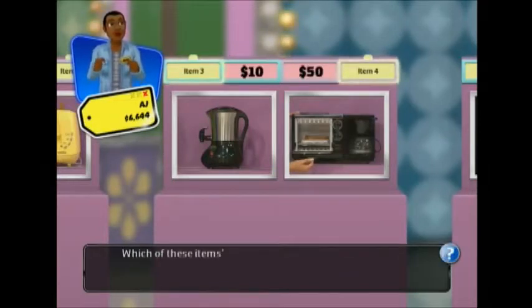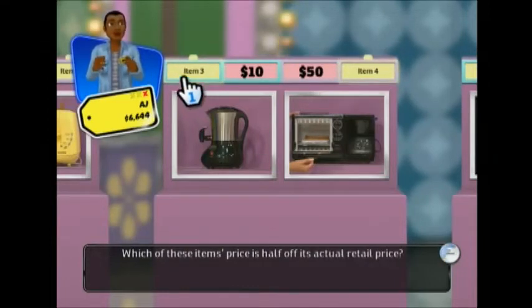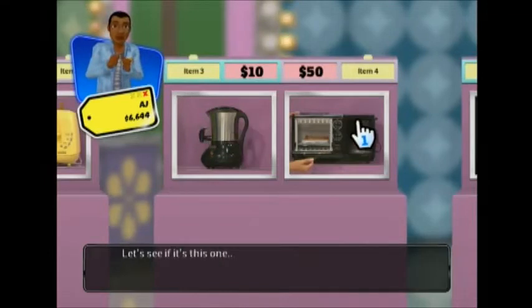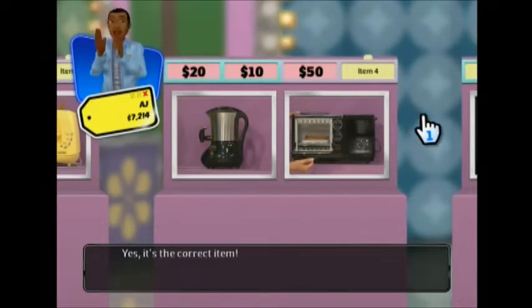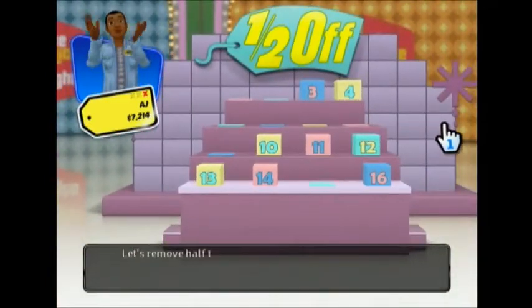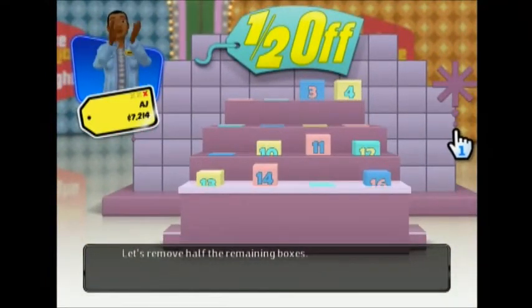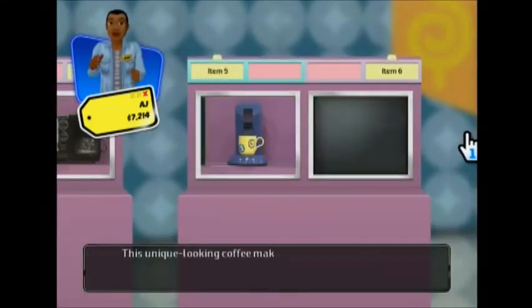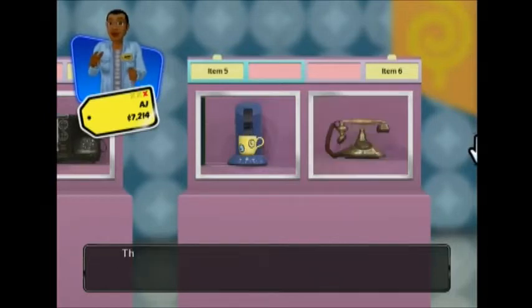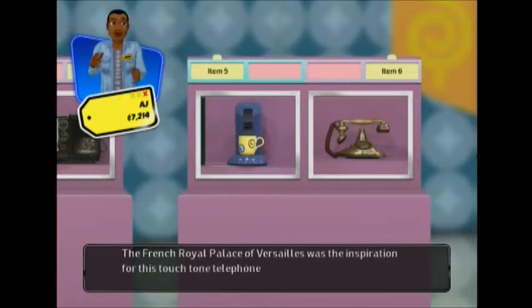Which of these items' price is half off its actual retail price? Let's see if it's the one. Yes, it's the correct item. Let's remove half of the remaining boxes. This unique-looking coffee maker brews 1 to 2 cups at a time using single-serve coffee pods. The French Royal Palace of Versailles was the inspiration of this touch-tone telephone.